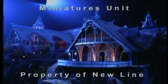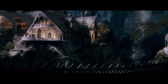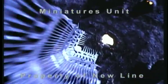If we've done our job really well, people won't know that they're looking at miniatures. And if you think it's real, then that's a successful model. Peter doesn't want an effect shot to jump out and say, look at me, I'm an effect shot. He wants the effect shots to disappear. I mean, in a sense, our greatest triumph would be if people said, effects? What effects? We try to add the storytelling elements that don't exist in the real world, and then we should just erase our tracks.